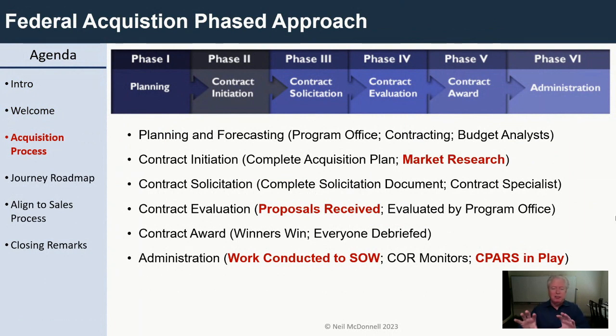Everybody defines it a little bit differently, but basically this is the 6 phases that lead to how the federal government buys. So phase 1, right, they're doing planning. They're thinking about what they're trying to do, what they want to do. Phase 2 is contract initiation, and I'm going to come down and talk a little bit more about it. But this is when they start getting going. It's like, okay, we're serious. Let's start getting the paperwork going.